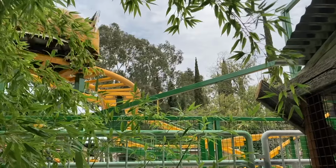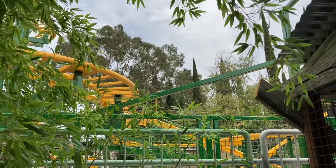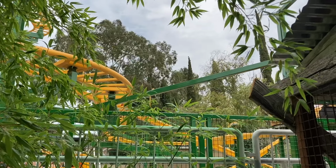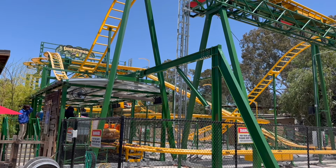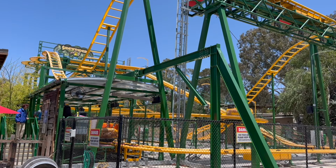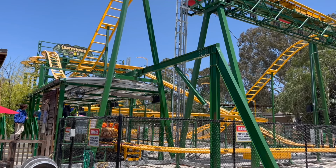It seems like you want a heavier vehicle on this one. If you have less people, you're not as likely to spin in the second half of the ride, and the more spinning, the better. It makes it a more wild experience. If you're able to get a spin going in the second half of the ride, it's a really fun time. If you're not, it's a pretty middle-of-the-road attraction.